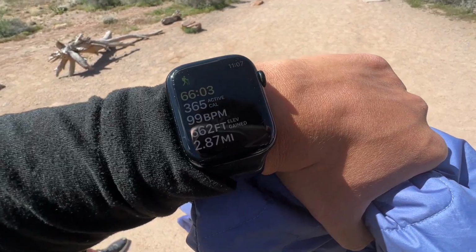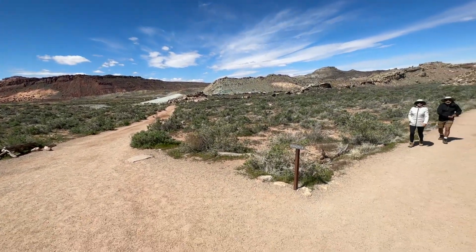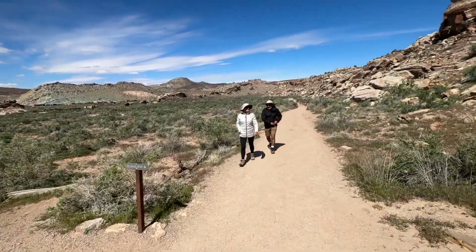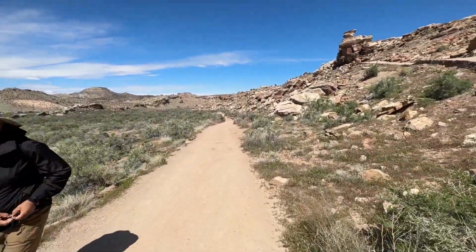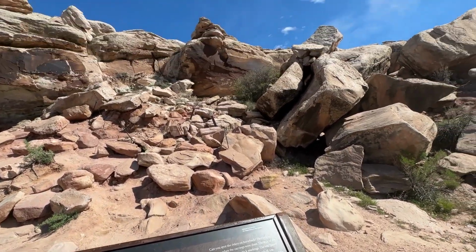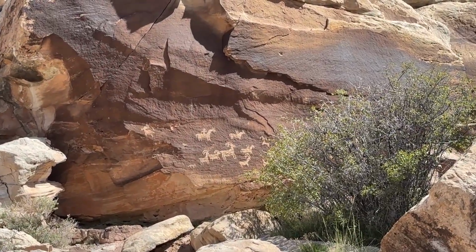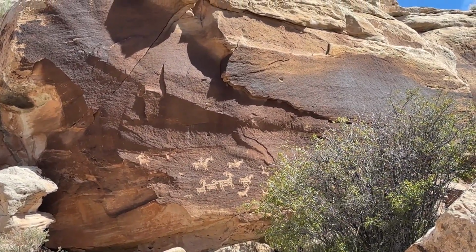Right. As you can see, we're basically done with the hike, a little over an hour. The parking lot's right over there, but we're gonna go check out these petroglyphs. So we saw petroglyphs in the Petrified Forest in Arizona. These ones are really cool too. They have shapes of animals.